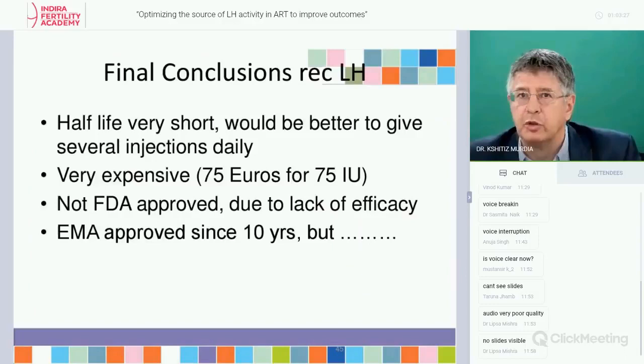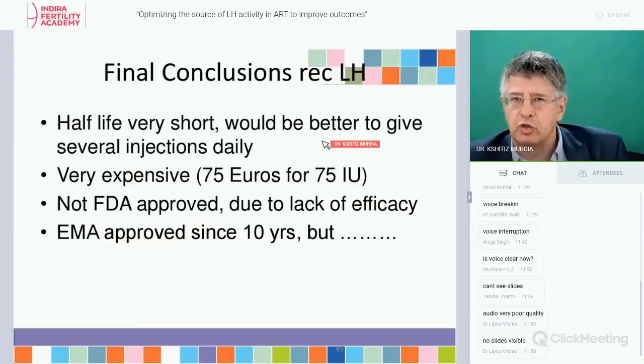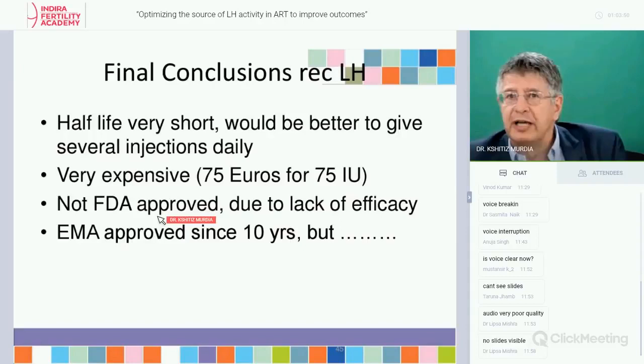So the final conclusion is, well, this recombinant LH is very nice, but it has a very, very short half-life. And if you want it to work, I think you have to give up to 6 injections every day to get it going, because otherwise the half-life is much too short. Very expensive. FDA not approved, because there's never been any study that shows the efficacy. In Europe, it's a little bit different. EMA approved it 10 years ago.